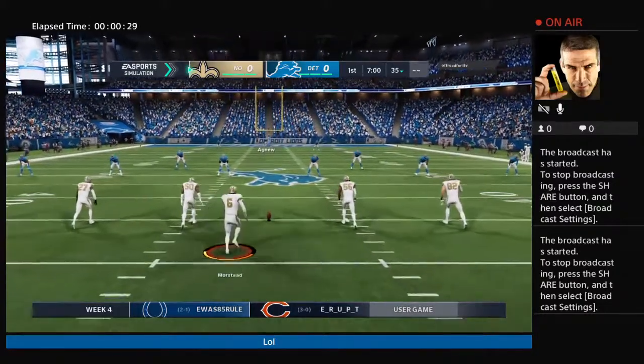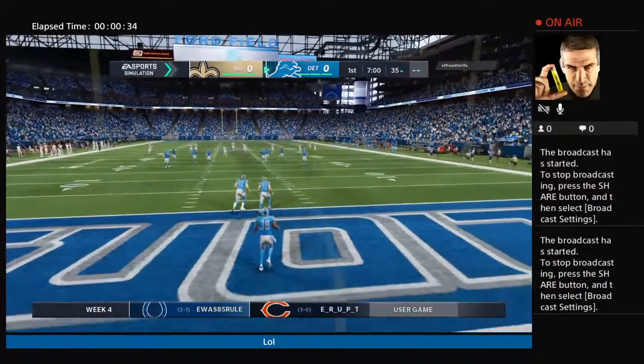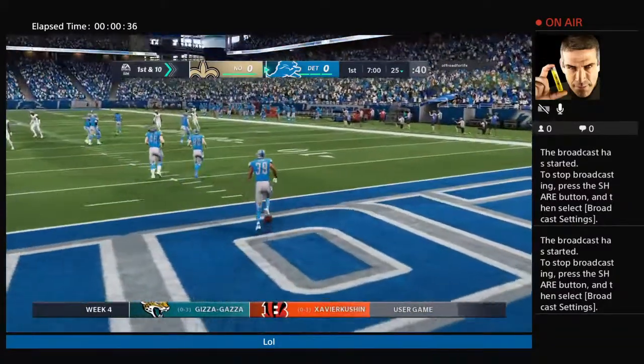Saints have a punter, Thomas Morstead, to get this one started. And we are underway from Ford Field. And a fair catch signaled for and taken successfully.